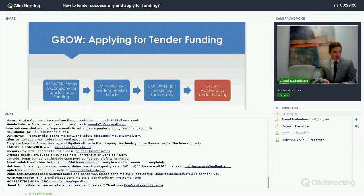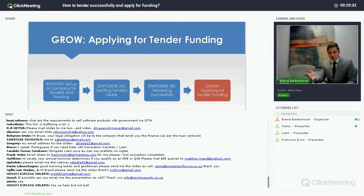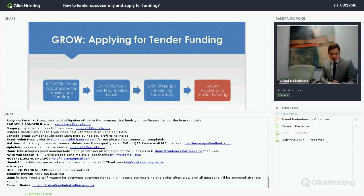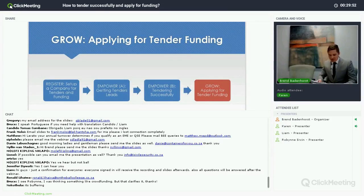All right, so we've got Karen now on the line all the way from Durban. Karen is from FinFind, a partner of Company Partners. I just want to quickly sum up what we've discussed so far: how to get the right compliance in place. Secondly, how do you stay updated with tenders in South Africa. Casey just shared her knowledge on tendering successfully. And lastly, now we're going to go over to how do you receive funding for your business after you have tendered successfully. For that, we do have Karen on the line, as I just said earlier.